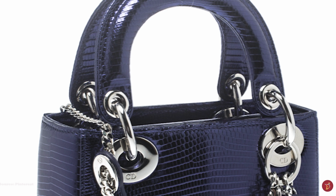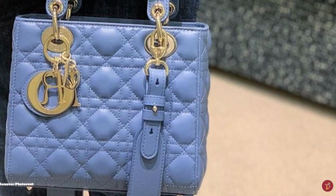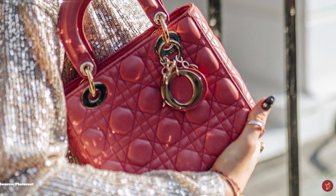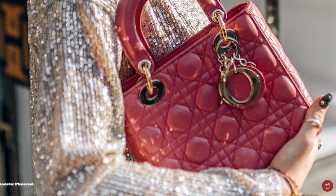The Lady Dior bag has been reimagined and revitalized countless times. The Lady Dior bag is now available in five different sizings, ranging from the Lady Dior Micro, the Lady Dior Mini, which was introduced in 2015, the Lady Dior Medium, the Lady Dior Large, and the Large Dior Lady Shopping Tote. This makes the bag versatile, giving you more options to carry the bag over the shoulder, as a crossbody, as well as in your arm.